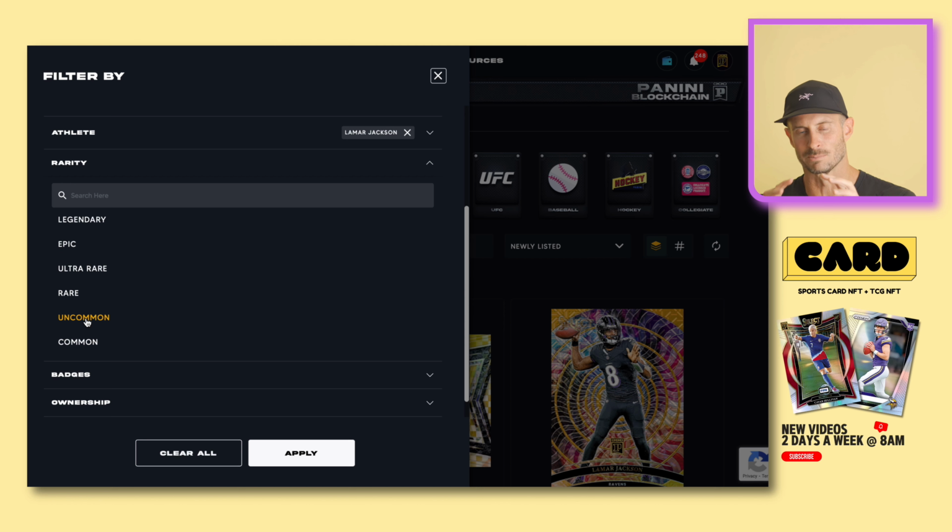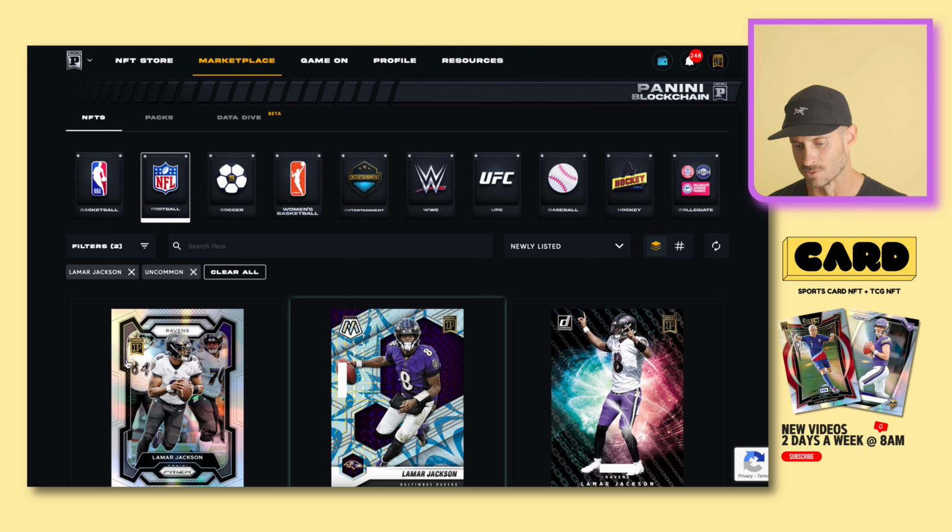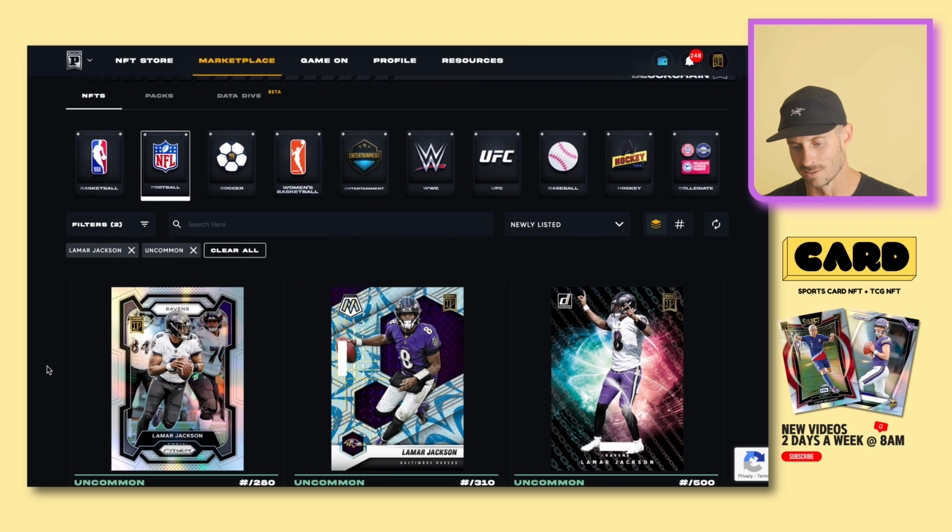Once I collect some uncommon, some base NFTs, then I'll step up to the rare, then I'll go to ultra rare, and then maybe epic. Epic is the out of 10s, out of 25s, and then legendary, the one of ones. So let's go to uncommon and apply. It's going to filter it down, so now we're only looking at basically the base cards.